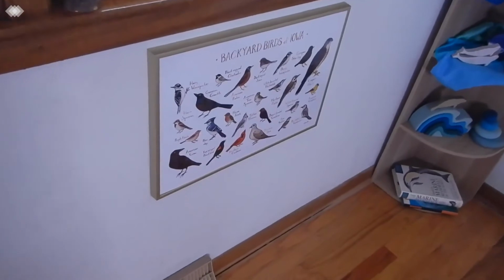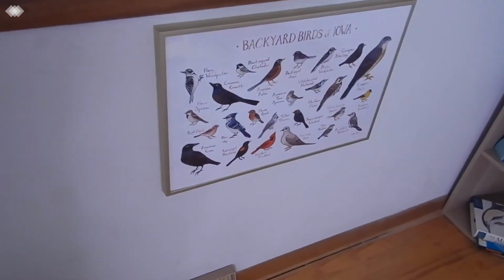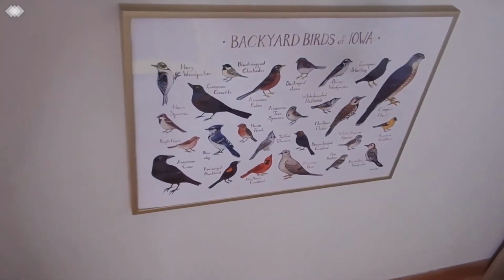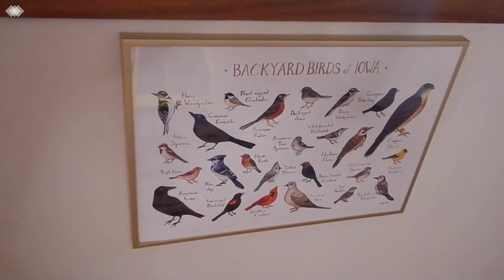Right. And then we also have this little Backyard Birds of Iowa poster, and I got this off of Etsy as well. And it's just so beautiful. She did such a great job.